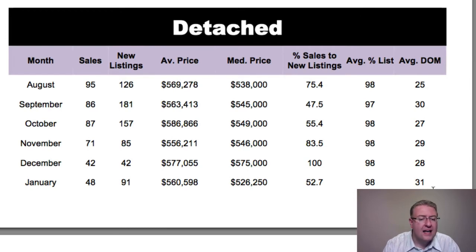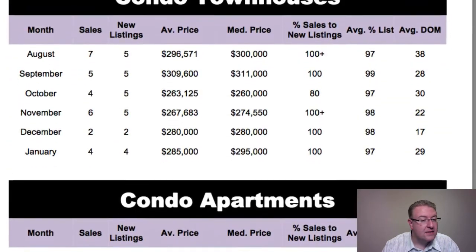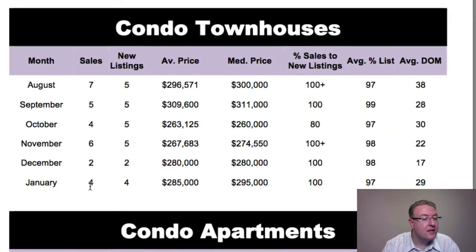31 days is the highest that we've seen in a little while. September had 30, actually. It was funny. September was a slower month than usual. Condo towns, condo apartments, because of the price point, the condo towns did pretty well. You can see the average price is still around $285. So even with the condo fees, it still tends to be cheaper.